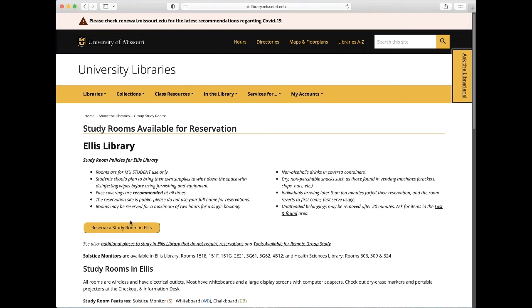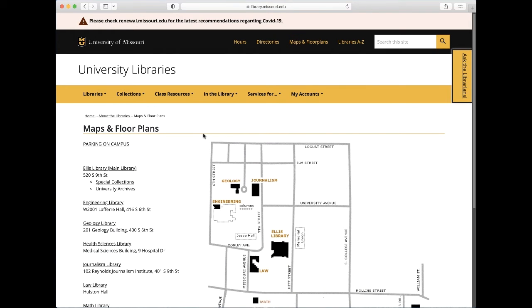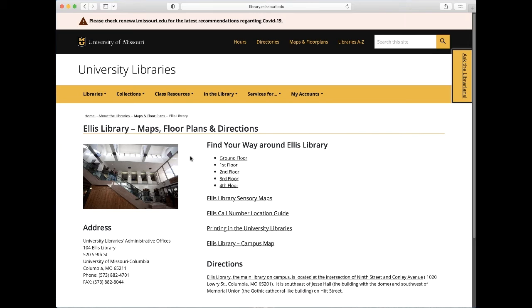To find the exact location of the room you want to reserve, scroll to the top of the page and click on Maps and Floor Plans. Once you get here, click on Ellis Library Main Library. Under Find Your Way around Ellis Library, there's an option to see the map of each floor in Ellis.